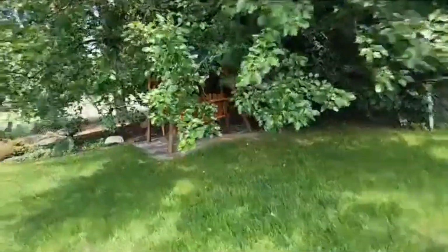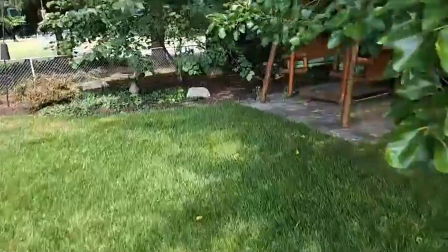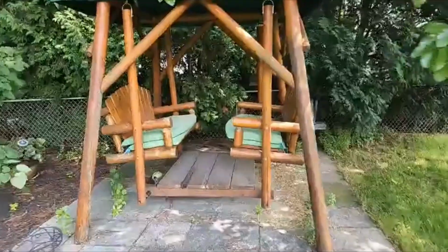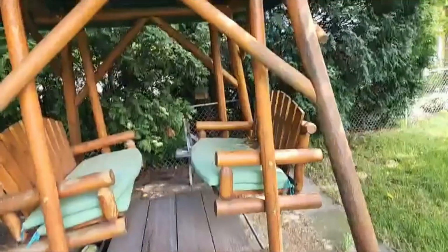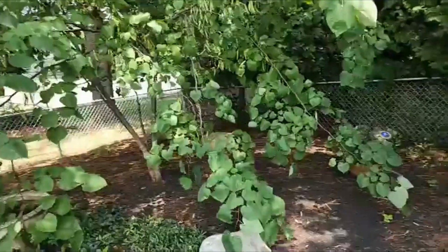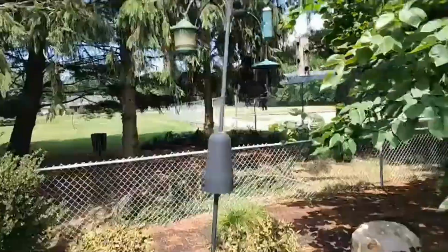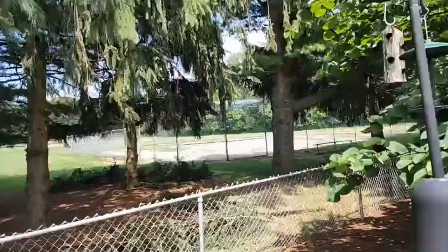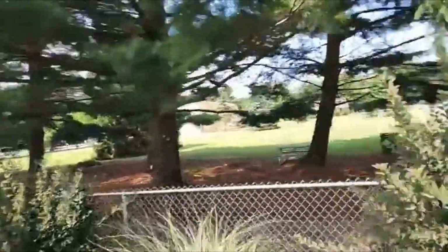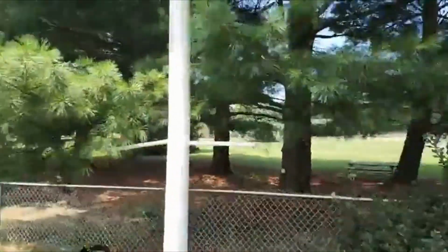So out to the backyard, this is actually the neighbor's tree hanging over. It's got this swing thing here, and I'm talking about getting rid of it. If you were on the live stream, everybody was telling me not to get rid of it, but I'm not sure. Obviously, I'm not going to use the thing. My sister loves it. My mom loves it. So we'll see.